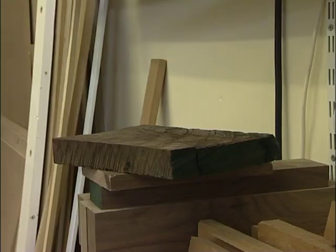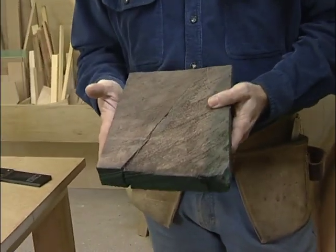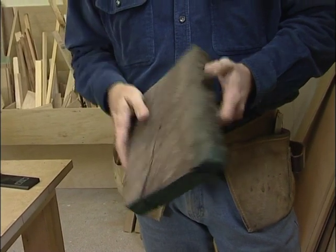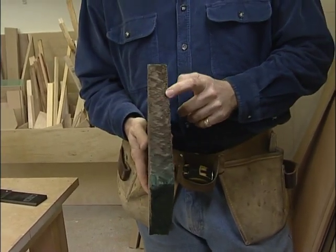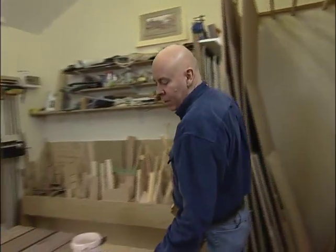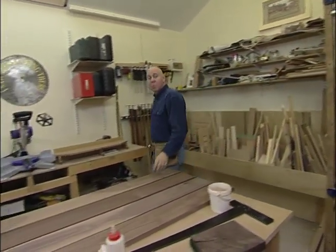While this dries, we'll get started working on the top. Now, the top for the coffee table came out of rough material like this, and the finished dimension I wanted for the top is 25mm thick. So I bought this rough stock at 38. Now this stuff doesn't look particularly attractive in the rough, but once you've milled it, it finishes beautifully.